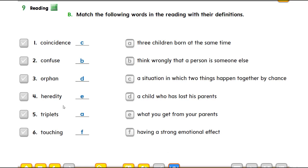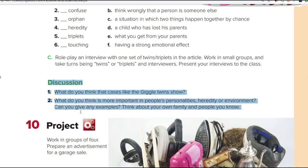Answers. Coincidence, confuse, orphan, heredity, triplets, touching.